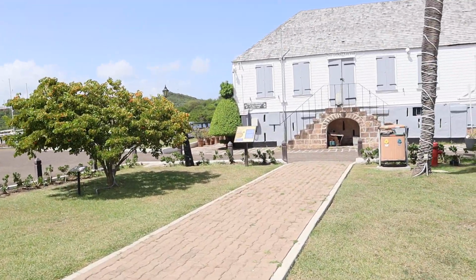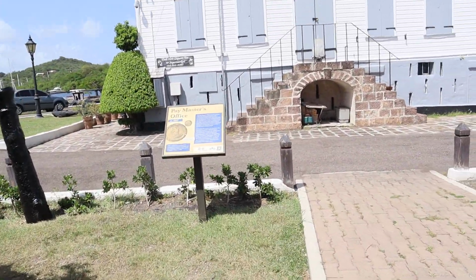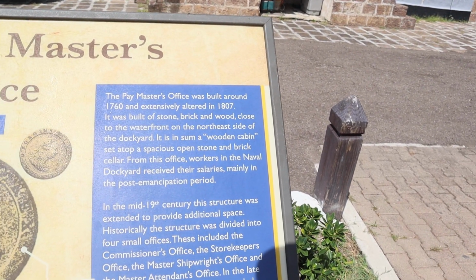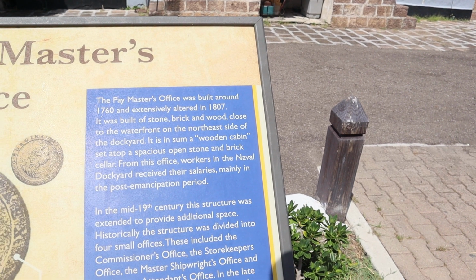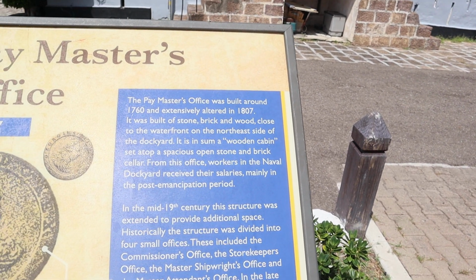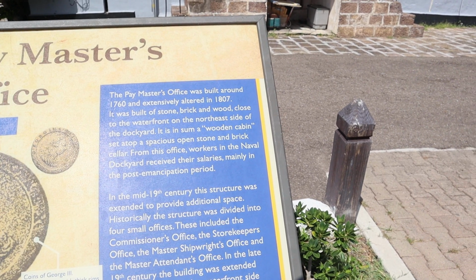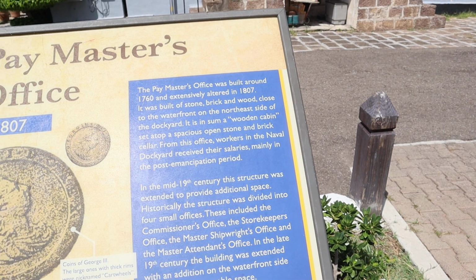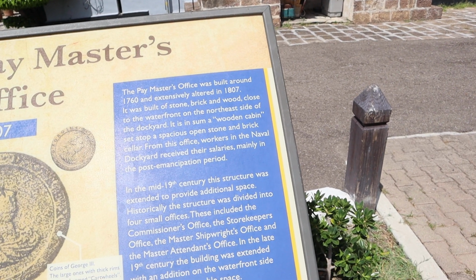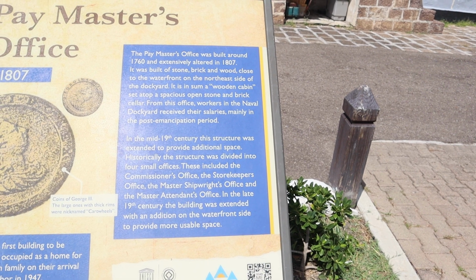There we go. I knew there was a sign somewhere. The Paymaster's office. The Paymaster's office was built around 1760 and extensively altered in 1807. It was built of stone, brick and wood close to the waterfront on the northeast side of the dockyard. It is in sum a wooden cabin set atop a spacious open stone and brick cellar. From this office, workers in the naval dockyard received their salaries mainly in the post-emancipation period. In the mid-19th century, this structure was extended to provide additional space.